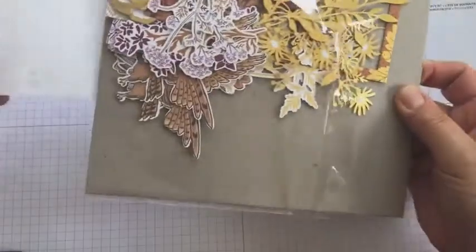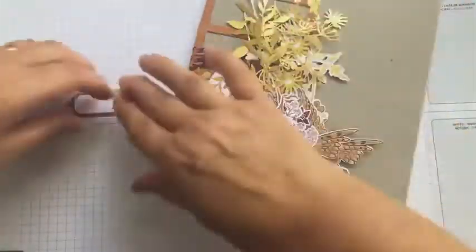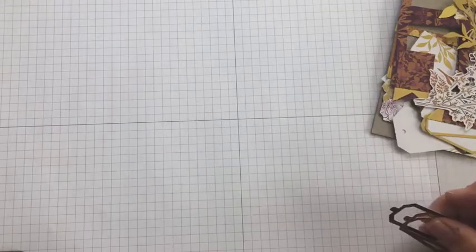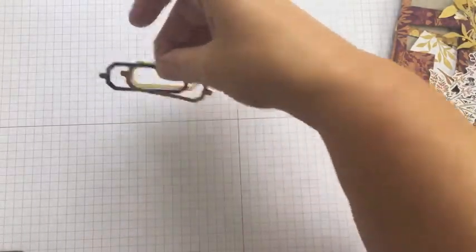Now this is a whole pack. I actually popped everything out because I wanted to show you what you get and how many of everything you get. And it says on the pack that there are 40 pieces, so hopefully I've got 40 to show you.